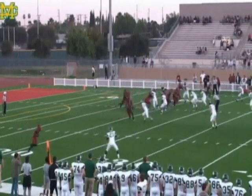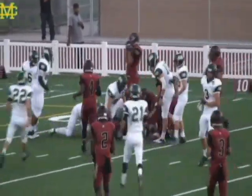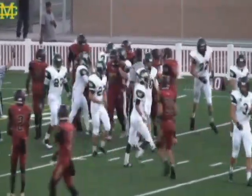Danny quarterback Reina in shotgun. It's a handoff, but oh, Mustangs read it perfectly. Number 51, Sanko.